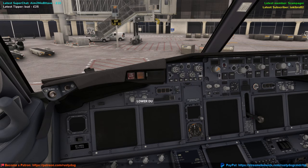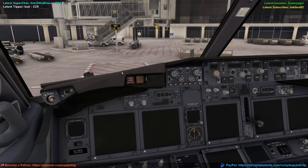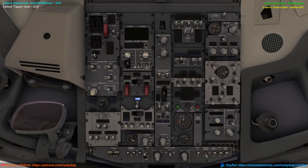Yeah, so we're going to get this fired up and we're going to fly to Madrid. It's about a one hour flight, and I think we're going to be doing around 29,000 feet on this one. And yeah, doing it with the Boeing because it's a bit of a change from the Airbus that I've been using the last few times. So let's just get the initial thing fired up.